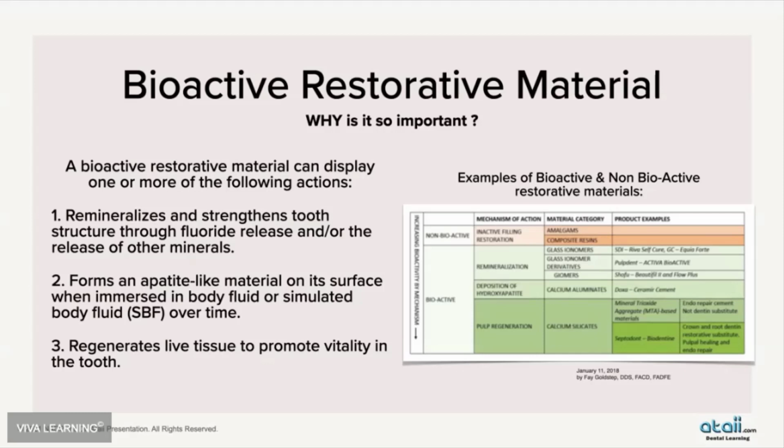So I have some examples of bioactive and non-bioactive on the slide here, where non-bioactive would be amalgams. Some composite resins are non-bioactive. Glass ionomers are bioactive, and they remineralize, right? So we have ionomers, and I'm going to go deep into what ionomers are, so you understand that these are really helping regenerate the composite material so it doesn't break down or degrade over time in saliva or in liquids or in water. So multiple companies are listed on the right side.